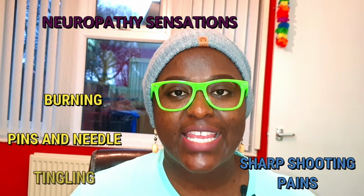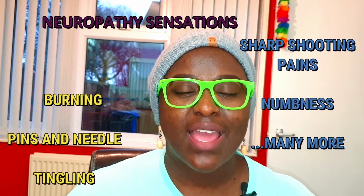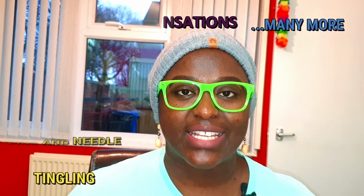Neuropathy is when the nerve cells called the neurons are either damaged or destroyed. So essentially, the peripheral nervous system is no longer communicating with the central nervous system properly, which leaves you feeling the sensations such as burning, pins and needles, shooting, numbness, and tingling.